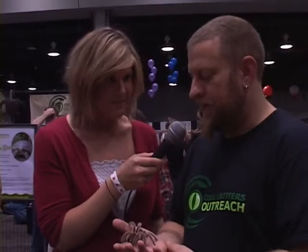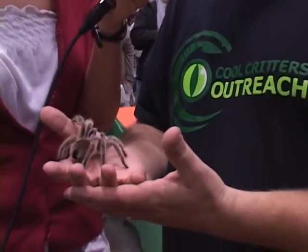Okay, so what do you have in your hand? This here is a Chilean rosehair tarantula. She is native to South America. She's full grown, and the reason we can handle her is, although she does have venom, it's not enough that it's going to kill you. There's no tarantula out there that's actually going to bite you and kill you. It's very similar to a bee sting.